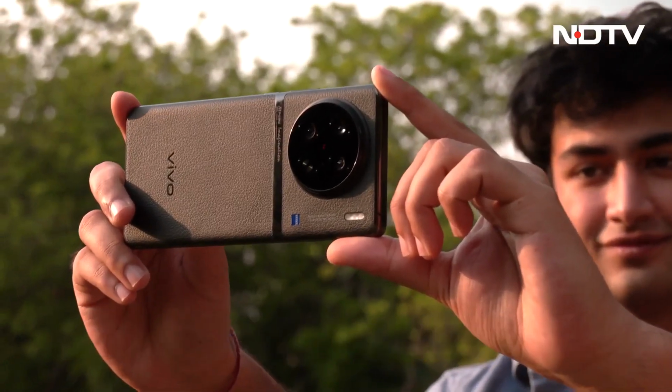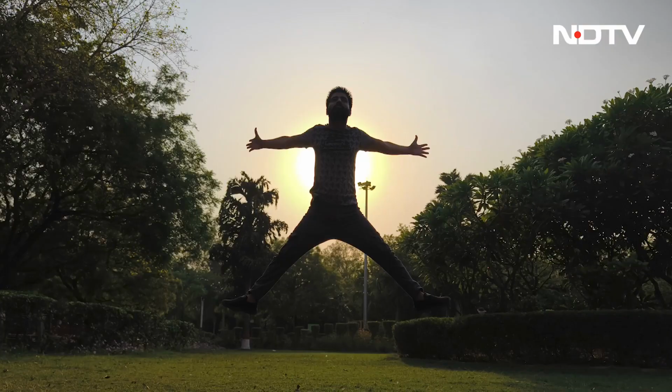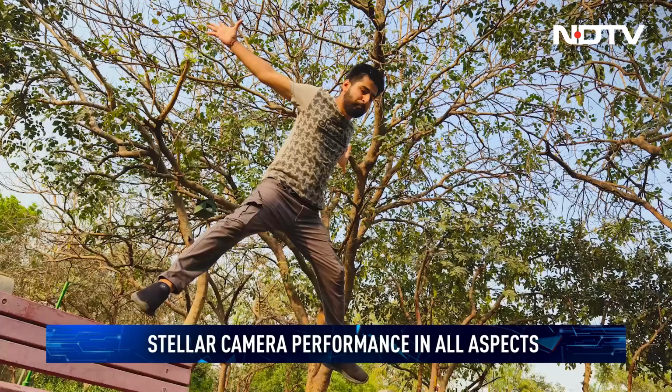The 32 megapixel selfie camera is remarkably good as well. If selfies are your game, you're gonna love the different filters and modes available. The sharpness, detail and contrast is quite perfect too. The zero shutter lag feature ensures that there's no delay between you pressing the shutter and the image getting captured, so you don't have to worry about missing a single moment.